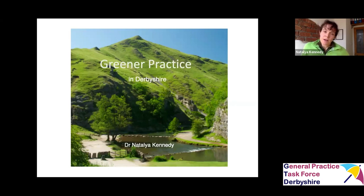So the idea behind greener practice is there is a growing concern amongst particularly the younger generation, but in general in the world, that climate change is having a massive impact. There's a lot of conversations about it. There's a lot of greenwashing, so people saying they're doing things to be green and to look green, but actually they're not making a massive difference at all.